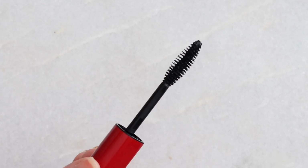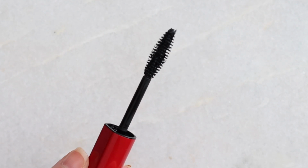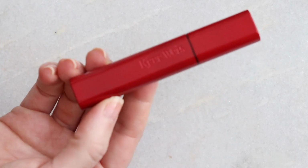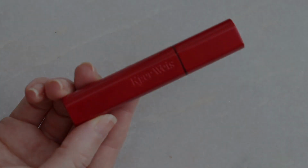It also flexes enough for me to be able to build it up and build it up and build it up, which I had to build it up, or I didn't have to, but I wanted more volume. So building was a must for me and it was pretty easy to do. Only reason this did not get a 5 out of 5 here is because of that slight gumminess factor, which I think could be a potential turnoff to some people who are super sensitive to it. But overall for me on the scorecard, it received a 4 out of 5.